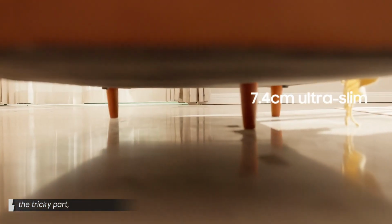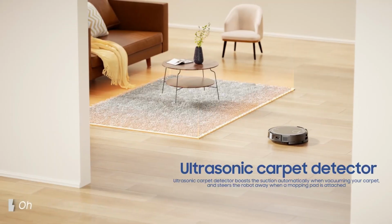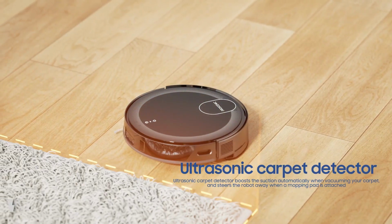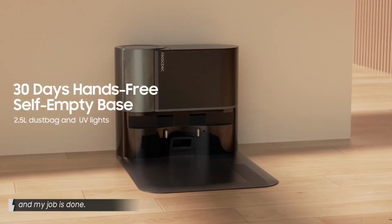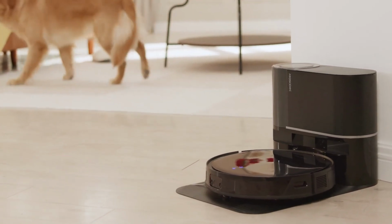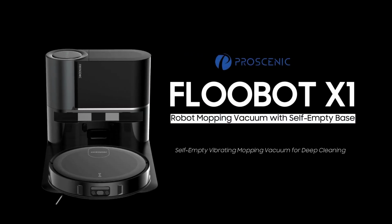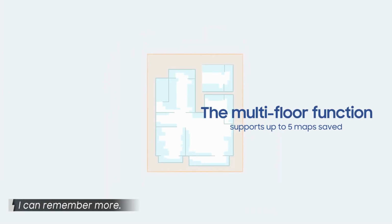As you might expect from a budget robot vacuum, there's room for improvement when it comes to mapping complicated rooms and detecting things like pet food bowls. However, if you have a relatively clutter-free, open-plan space, it should be fine. One other frustration that arose during our testing period is that there are some limits to what you can do remotely. For example, you can't remotely activate mopping when the Floobot X1 is on its dock.